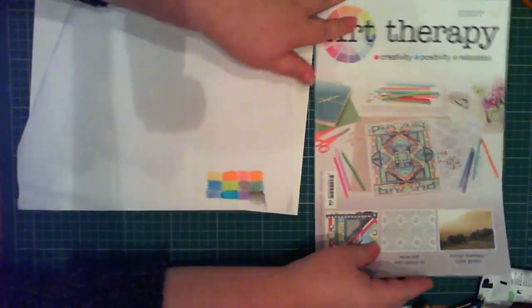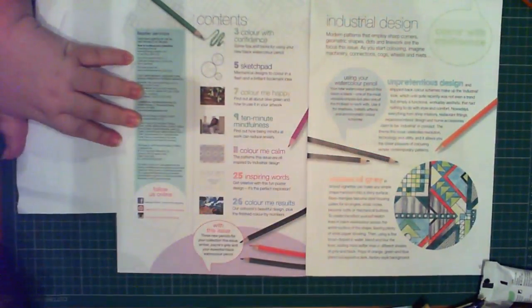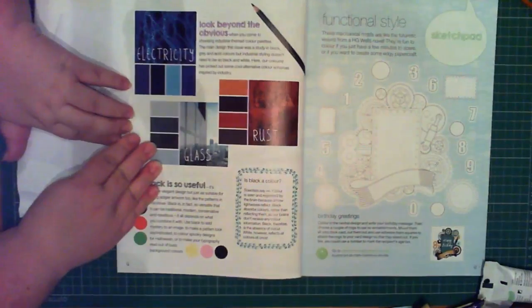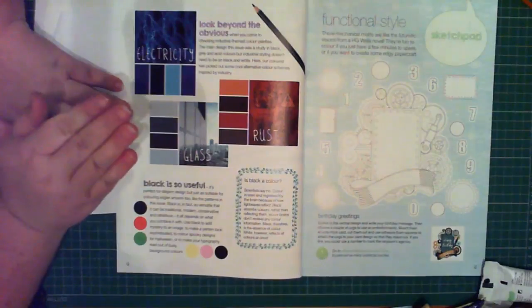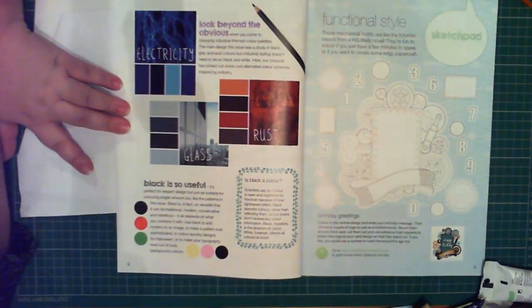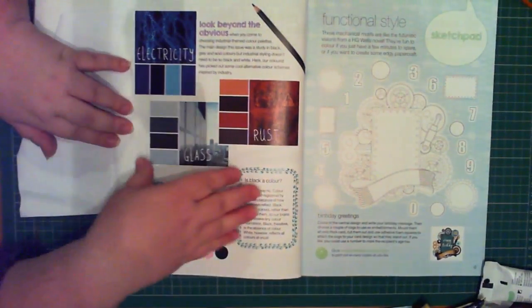Right, let's flip through the issue and see what's up. Unpretentious design and stripped back color schemes make up the industrial look. Okay, so that's what they call that. The industrial look. And we've got some more of these color schemes. I haven't seen this previously. Now, you've been watching these videos, tell me if I'm missing these every time, but I like the idea of having these themed color schemes because I know I can just go on Pinterest and get them as well, but it's just nice to see other ideas.